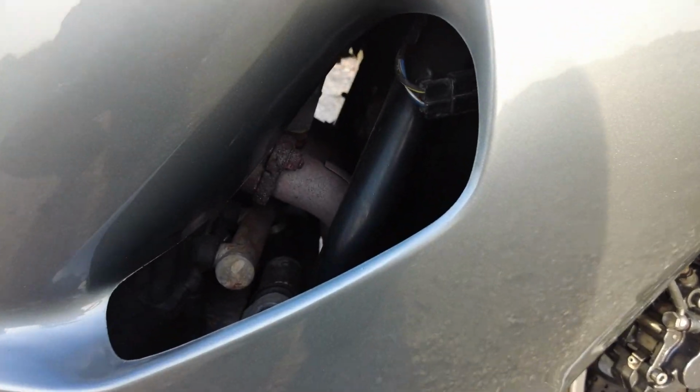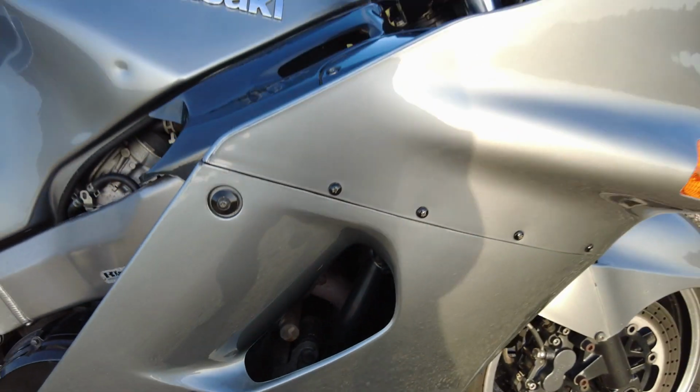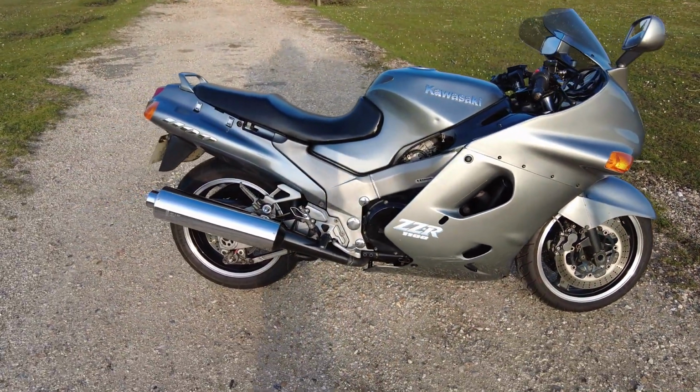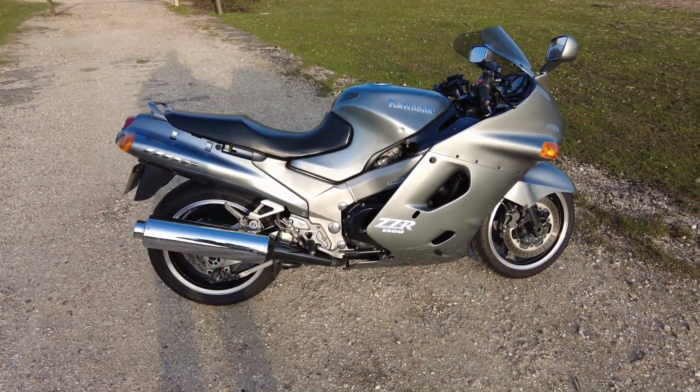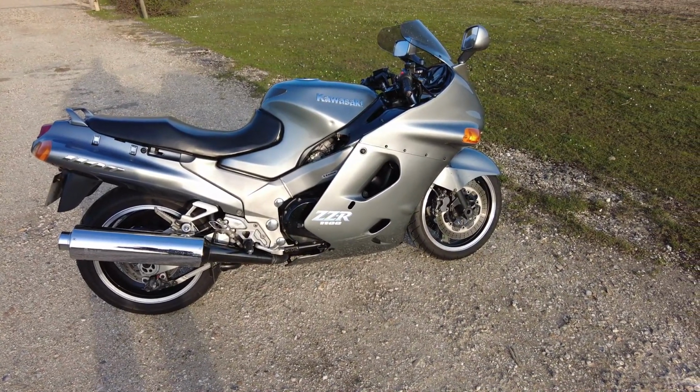In terms of what the exhaust headers are like, yeah, not great, as you can see. It is the standard system, and that is like hen's teeth now. And judging by the state of this one, it's probably not got too many years left in it. If it lasts another couple of years, I'll be happy.